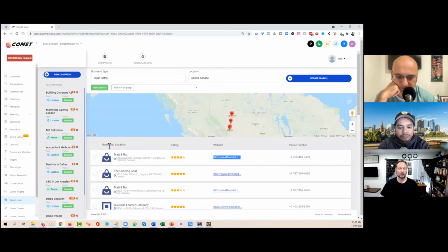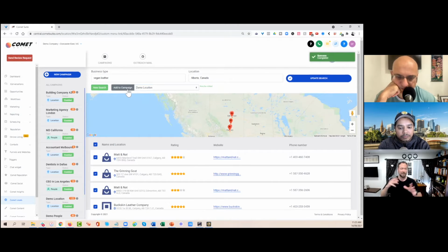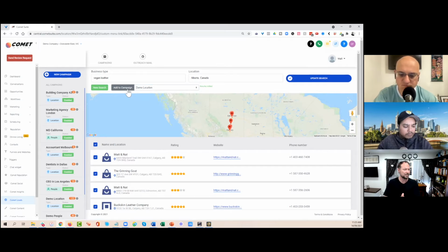So I'm going to say, look, these are all great starting points. So I'm going to tick them all and add them to a campaign and let this software go to work. It takes about 30 seconds. I'm going to show you the results in just a sec. But what's happening now in the background is this software is looking for all of the contact details it can find for all of these businesses. So we're starting to find a way that we can bring these ideal customers into an easy to manage system. Okay, so I'll come back to that in just a second.